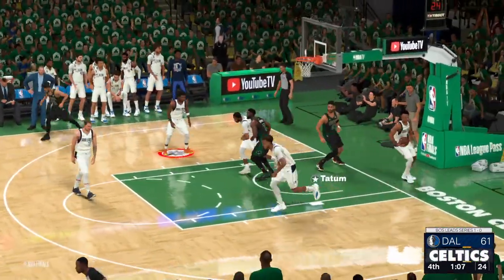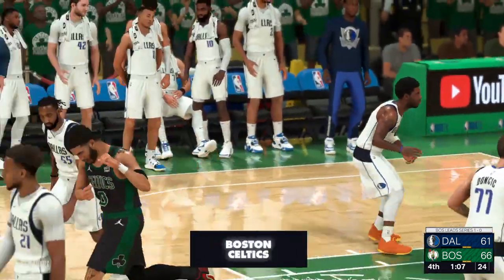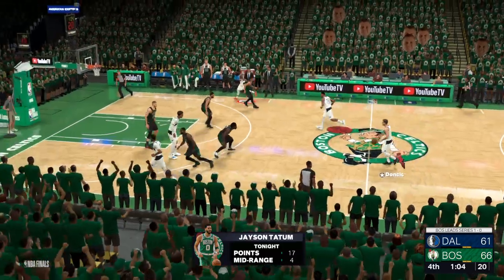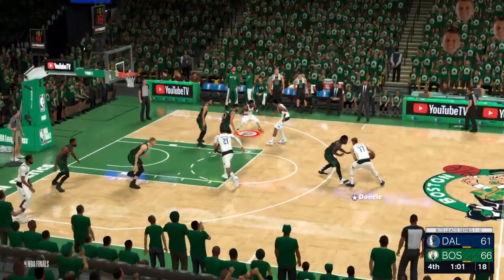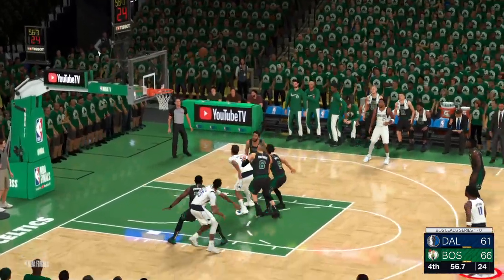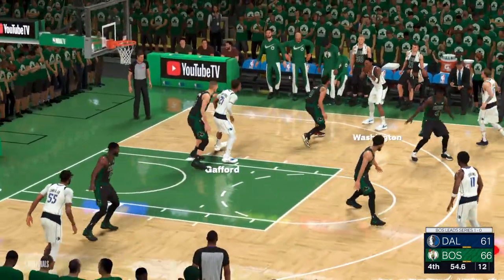Oh, Tatum with a throwdown. Jayson Tatum under duress. Big moment, no problem. And Dallas with possession. They're on a 16-7 run. From deep, here's Doncic. They get it again. Gafford passes to Washington.